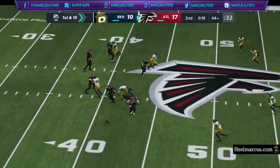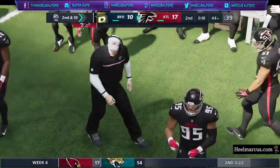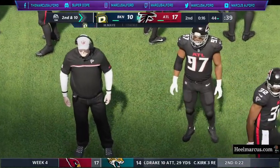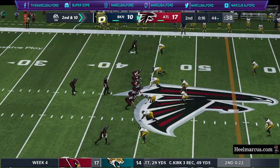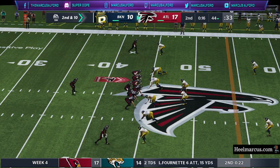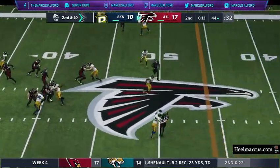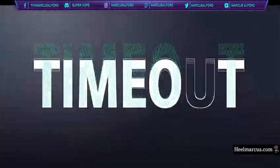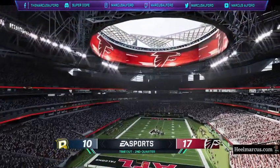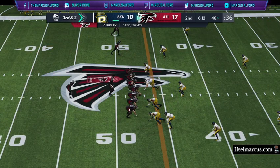On 1st and 10, it's Ryan. And that is incomplete. 16 seconds now on the clock. From the snap, he certainly looked like he knew where he wanted to go with the ball, but surprise, that guy was covered. So that took his attention elsewhere to no avail. 2nd and 10, it's Ryan again. A very quick pass to Ridley. Falcons going to use their 3rd and final timeout as they'll stop the clock with 12 seconds to go in this first half.